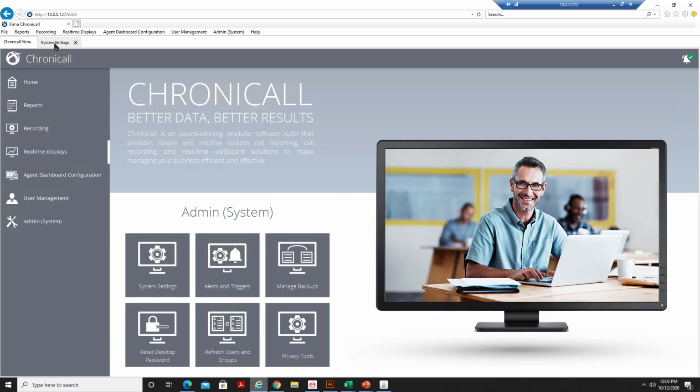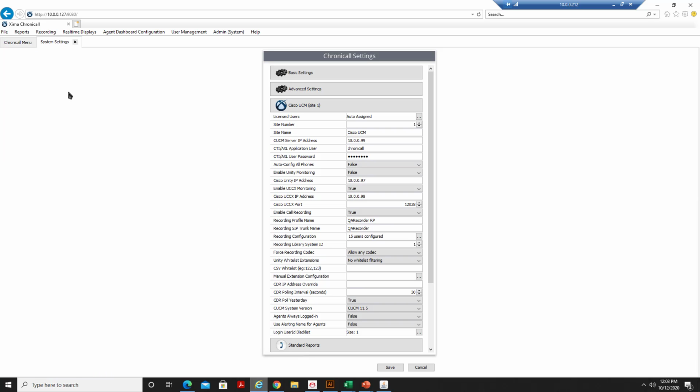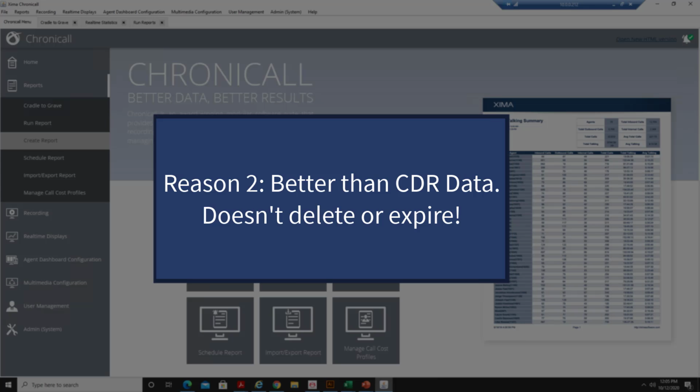All you have to do to configure Chronicall within Cisco is create a CTI or application user, allow that user control over your devices, put in the Unity IP address, the UCCX IP address, and of course, CUCM IP address, and you're good to go. You can then license your users for reporting, for real-time, and call recording.